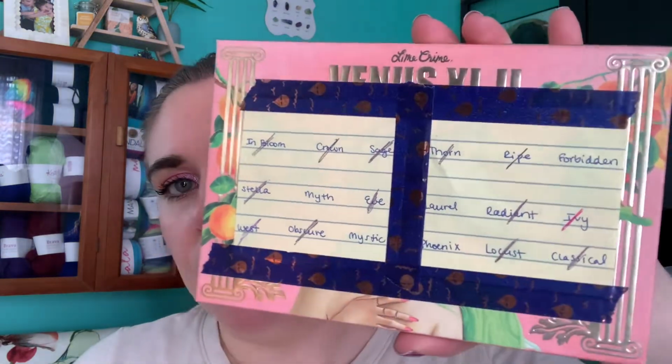I have already rolled. Okay, back up. She sent me this Lime Crime. I really need to put these on the back so that you can see the nice artwork on the palette. But she sent me the Lime Crime Venus XL2, and as an extra sneaky bonus, she sent me the Viseart Neutral Mattes palette, which I put both of them in here for her No Pan Left Behind style. I already used all the shadows once in the Viseart palette, so that one is done. And then I still have some shades left in this one.